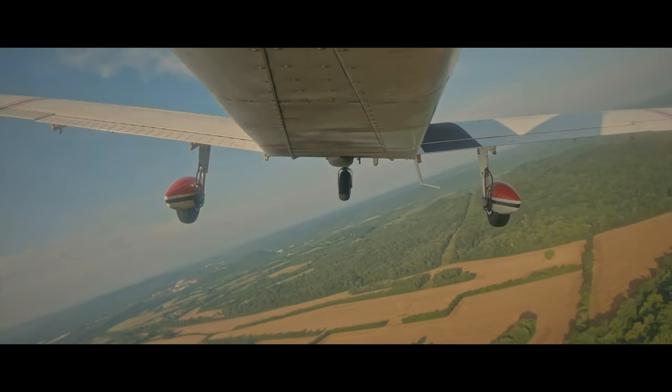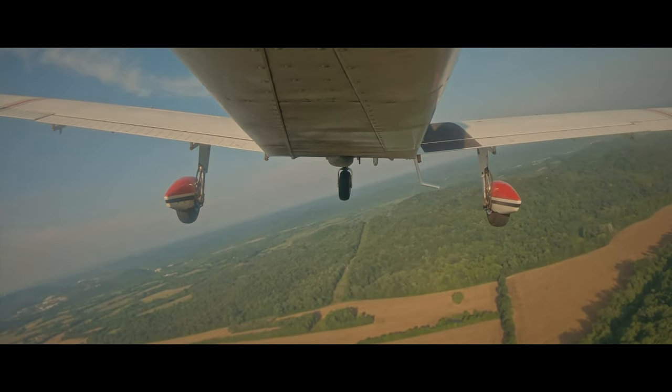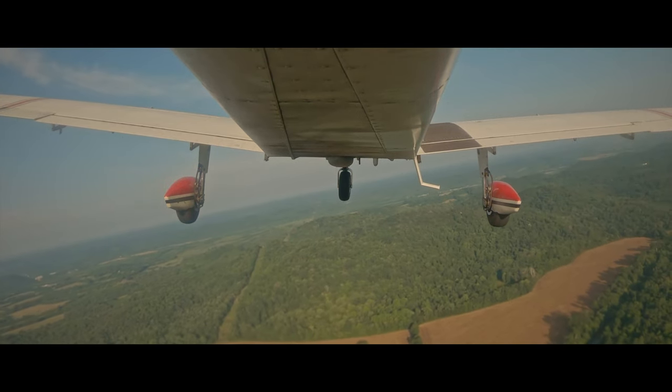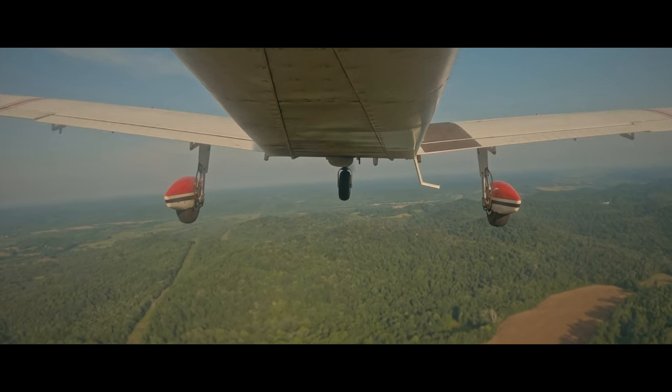RV-177 Tango Delta, continue inbound for the right midfield entrance to the downwind. Traffic you'll be looking for is a Cherokee turning right crosswind to downwind as we speak. All right, we'll be looking for the Cherokee, 7 Tango Delta.